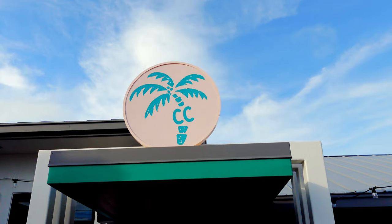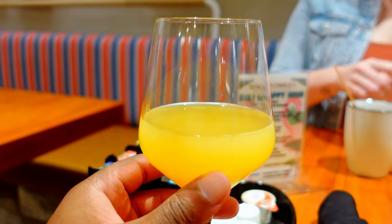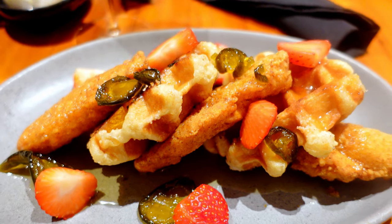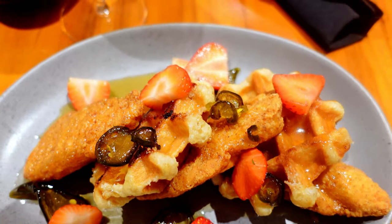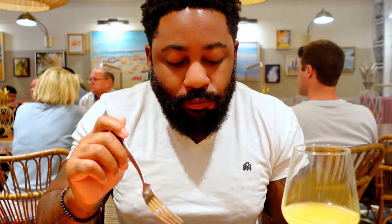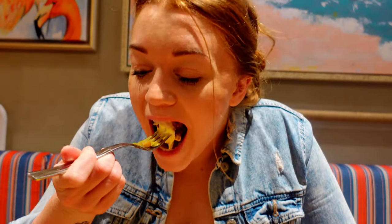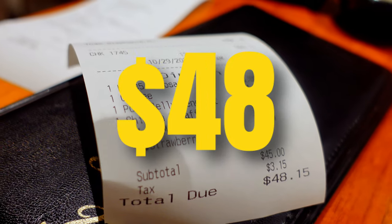If you want to grab breakfast either before or after the beach, Coconut Charlie's is a great spot. You can get $5 mimosas and a decent breakfast. Here I got the honey jalapeno chicken and waffles, and Sarah got the crispy pork eggs benedict. Total, our meal came out to $48 before tip.